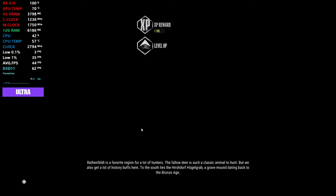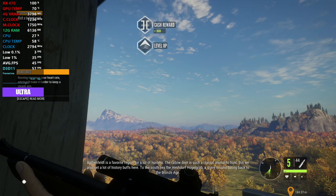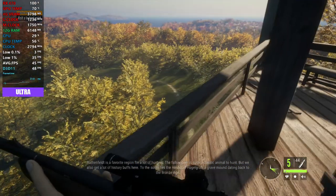Goldenfir is a favorite region for a lot of hunters. The fallow deer is such a classic animal to hunt, but we also get a lot of history buffs here. To the south lies the Hirschdorf Hügelgrab, a grave mound dating back to the Bronze Age.